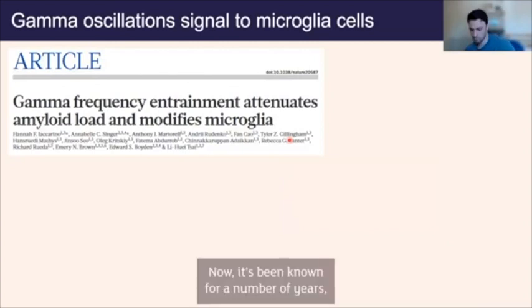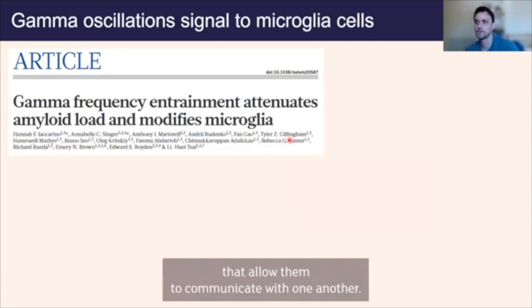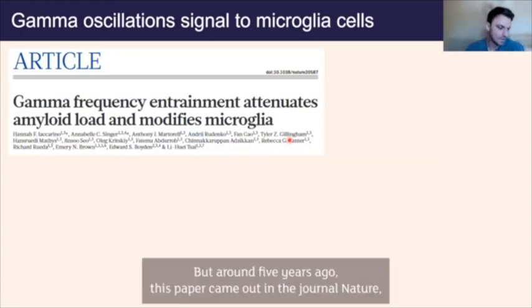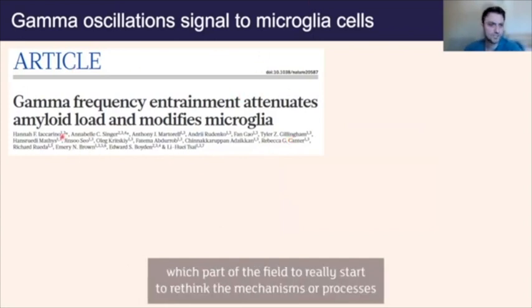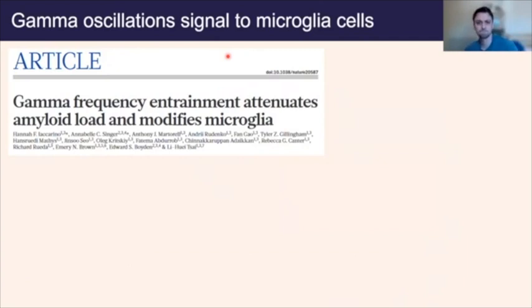Now, it's been known for a number of years that neurons and glial cells release molecules that allow them to communicate with one another. But around 5 years ago, this paper came out in the journal Nature, which prompted the field to really start to rethink the mechanisms or processes that might underlie this communication between neurons and glial cells.